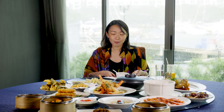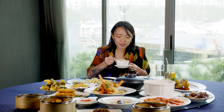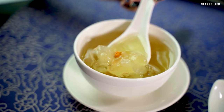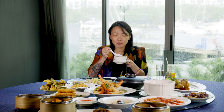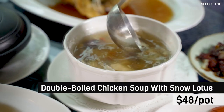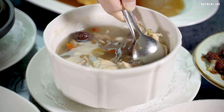I have a bowl of double boiled herbed chicken soup with Tian Shan Xue Lian right in front of me. And if you dig right into this bowl of treasure, you'll see this translucent looking object. It's actually a herb called Tian Shan Xue Lian and it's sourced from China. According to the staff here, this soup is a very nourishing soup and it's double boiled for 4 hours. It's very fragrant and it's actually more to the sweeter side. The chicken doesn't have a very strong herby taste. So I guess it's a soup that is suitable for the young and the old.